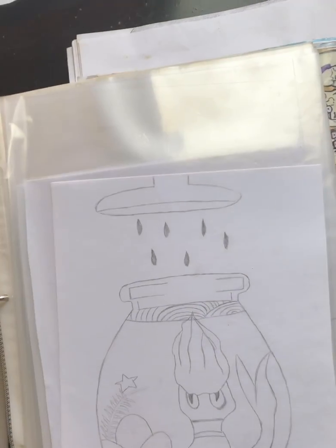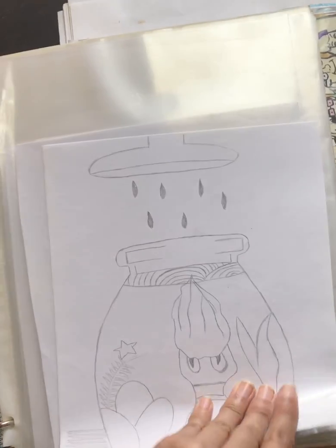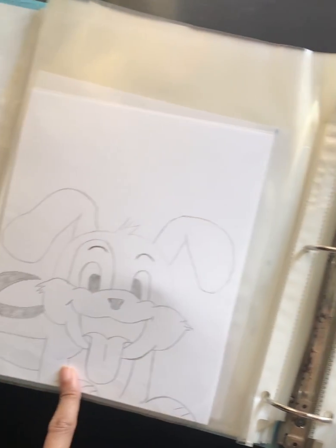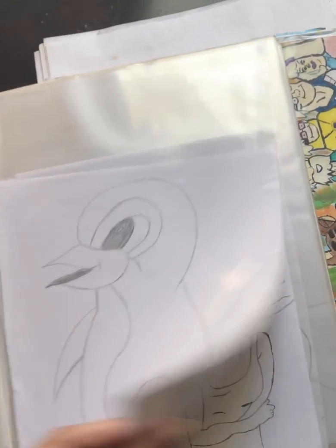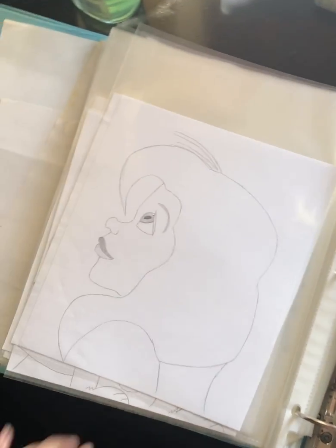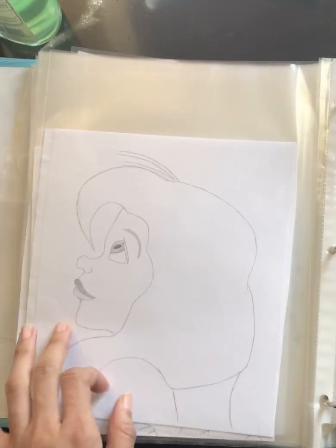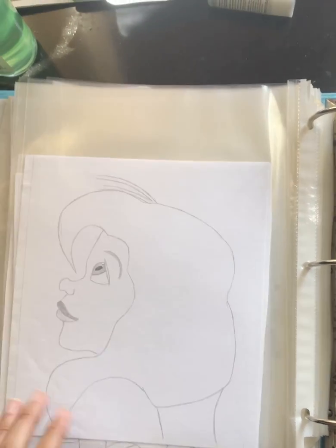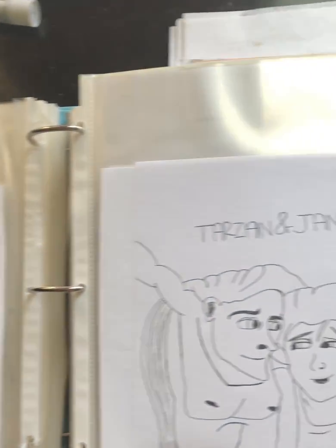And here's a mermaid trapped in a bottle. Or in a fish tank. A cute little puppy. And a penguin. Okay, now we come to the best art, you guys. Even with a pen, I get better now. Okay, y'all know who this is. This is Muriel. And Tarzan and Jane. Love them.